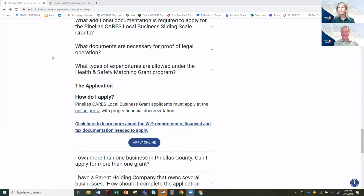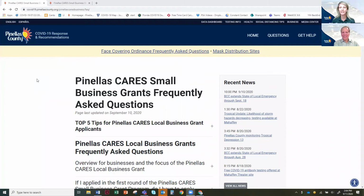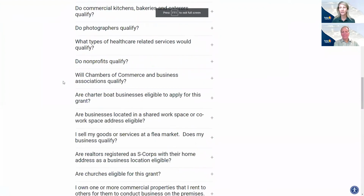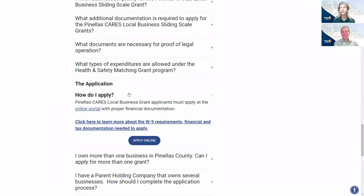So you can see my screen here and I am on the FAQ page. Again, that's pced.org/cares FAQ. From here, we are going to scroll down to the part of the application where it passed the eligibility that we went by last week. And here where it says the application, click the plus sign and it will open up. And here we'll talk about the documentation.